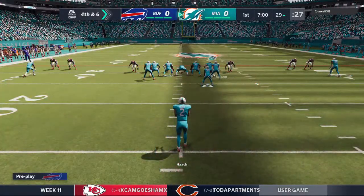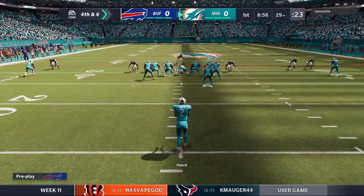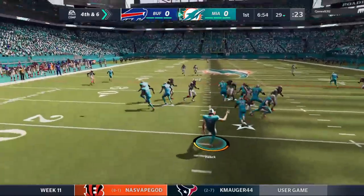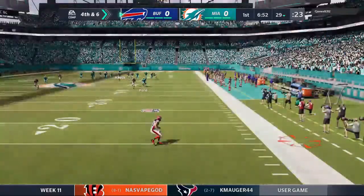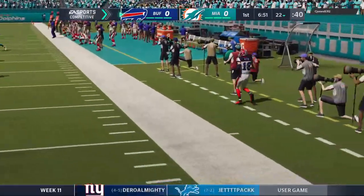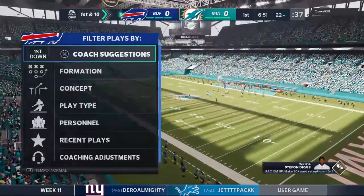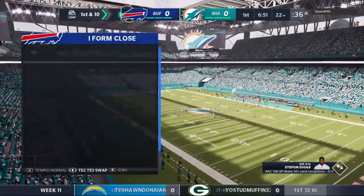Certainly not the start they were looking for offensively, coming off that loss last week on the road. And they didn't do their job. They're going to feel poorly about that. But what they're going to do is look at the defense and say, can you pick us up here? And let's face it, defenses can score. We've seen it, right? They can take the ball away, create a big-time opportunity. Let's see if they can get that done. Yeah, just something to jumpstart this home crowd.